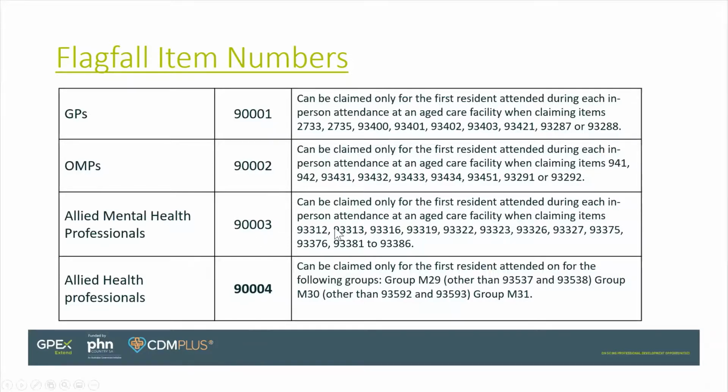Okay, so you can see there we've got the 4 different flag fall item numbers. Tonight we're talking about the allied health ones in particular, so it's the 90004. So the rule is the same for all of them. It can only be claimed for the first resident in attendance, and it's for face-to-face visits. So the allied health one, the 90004, it's worth $41.65. The 90003, so that's for the allied mental health professionals, and I've got the list of item numbers there that you can refer back to as well. So for that flag fall item, the 90003, it's $40.35. The 90002, it's $41.60, so that's for other medical practitioners. And for the GPs, that 90001, it's $57.25.